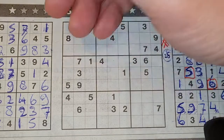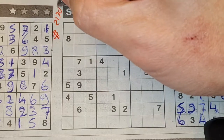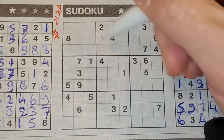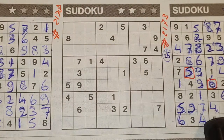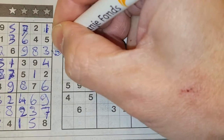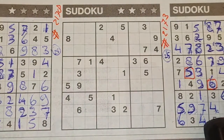All right, this second Sudoku will be number 2178. And before I start, I always count the printed digits. All of these Sudokus with stars have 25 printed digits. All right, so let's get started.